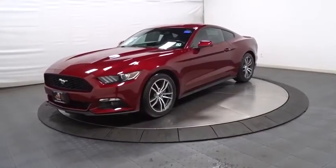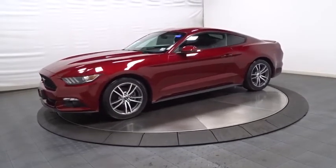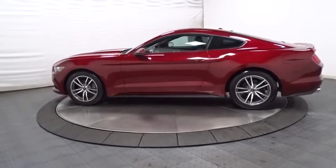The 2015 Ford Mustang. The Mustang is race-worthy and ready for the track. This vehicle has less than 25,000 miles. Here are some of this vehicle's great options.